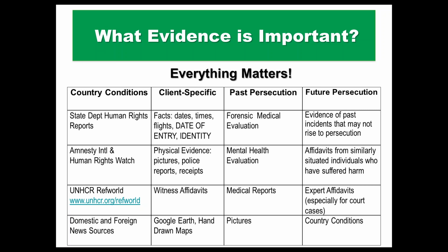So if your client is saying that he was imprisoned after a political opposition march in his country, you want to provide corroboration to show that that march actually occurred and people were arrested at that march and people were imprisoned as a result of those arrests. So you need to show that what happened to your client is consistent with what is known as happening in that particular country. Country condition evidence is also critical to show other parts of the asylum test.